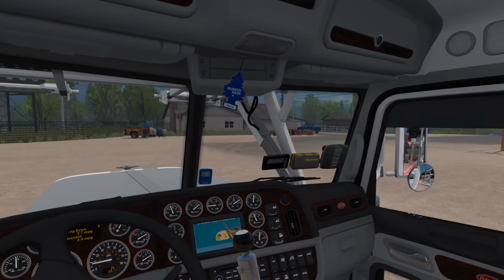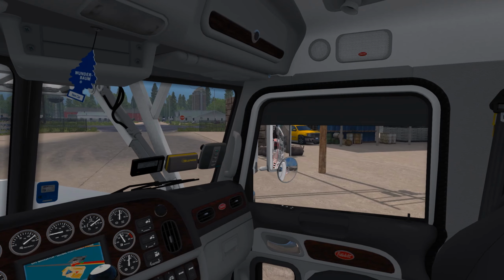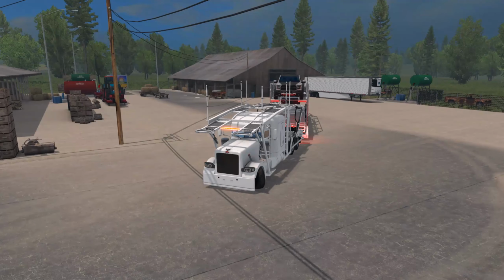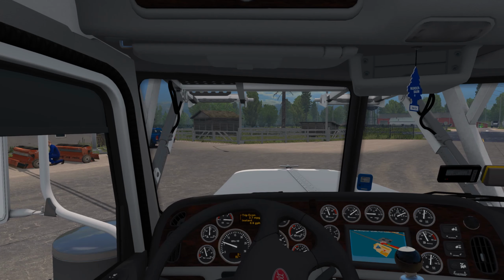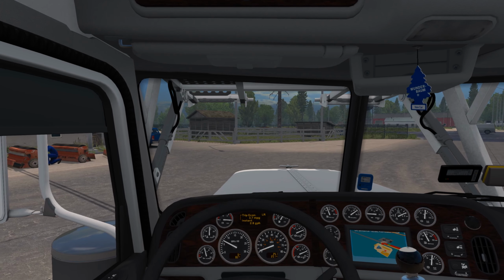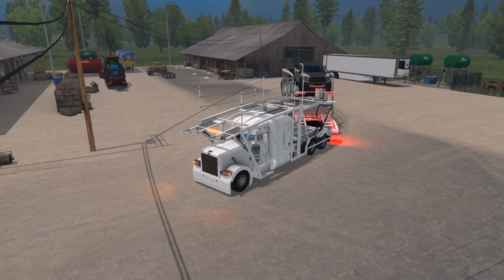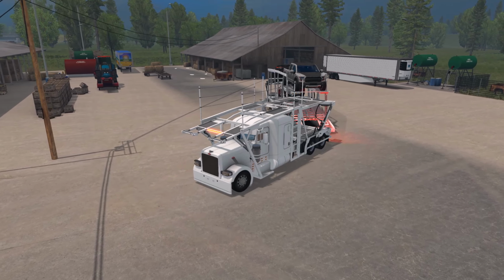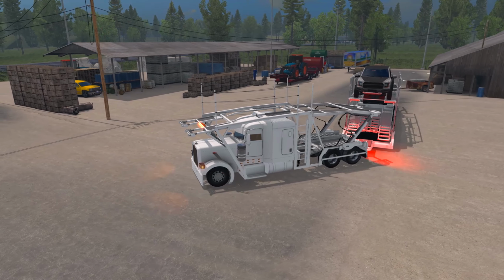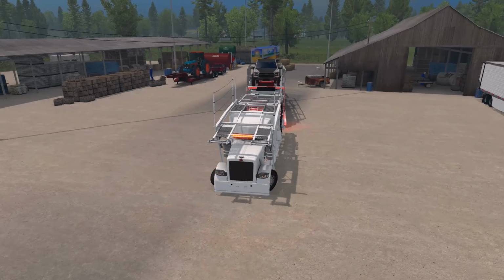Okay, so you want to come from this way, I guess, to make sure that trailer is all straight. There we go. Alright. So this was going to be a bitch and a half to back up because that wheelbarrow is in the way. One thing I am happy about though is that recently we haven't been delivering to stores or anything like that. So that's one of the nicer things about this.